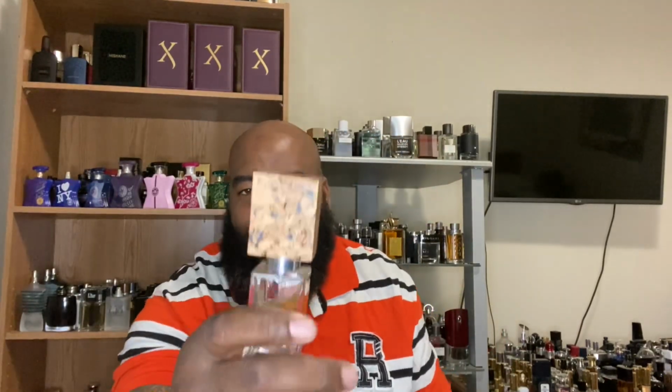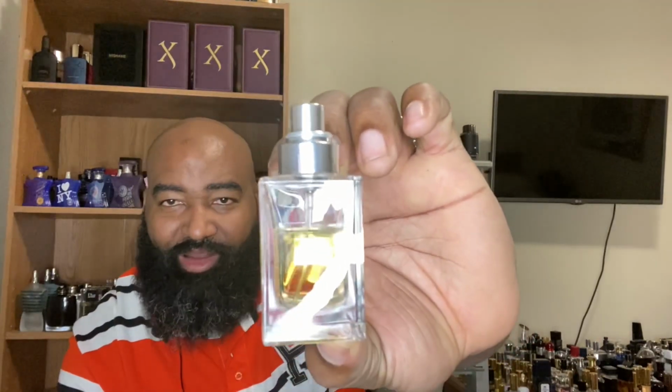Comes with an extra cap if you don't want to deal with the original cap that comes on. This is like a cork type material around it, but it does click into place. Looks nice, but it also comes with this plastic cap, and it does click into place. That's what it looks like, but I like the other look better. I can already smell this through the atomizer. Extrait de Parfums. Now for these 30 ml bottles, these are expensive, but I got this at a decent price, and you can see it's just over the halfway mark of being full.